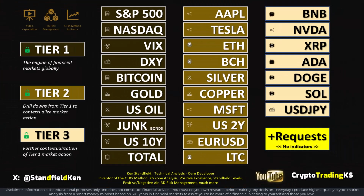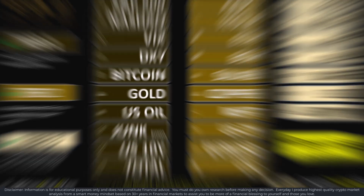The key right now is to keep your eyes especially on the Tier 1 charts, especially the VIX, the DXY, the US 10-year yield and the US 2-year. Keep your eyes on the currencies as well. They can give you a very good indication of whether global markets are strengthening or weakening.